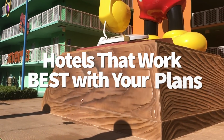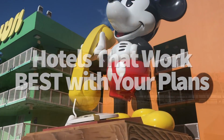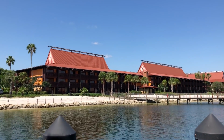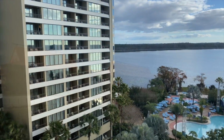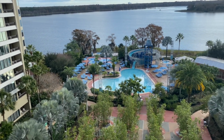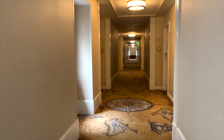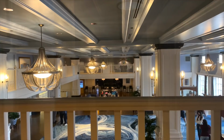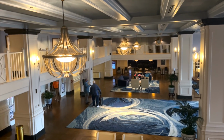Okay, next on our list is hotels that work best with your personal plans. What would we be as a YouTube channel if we didn't customize this stuff for you? How many times have you booked a hotel in the past, whether it be Disney or somewhere else, and it ended up harshing your vacation mellow? It's just like Goldilocks and the Three Bears. What works for one person, or bear in this case, might not work for someone else, and you may need to do a little digging to find out the option that's just right for you and your family.